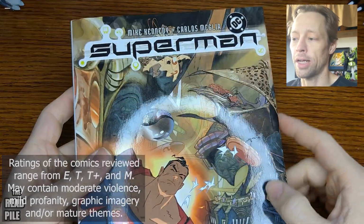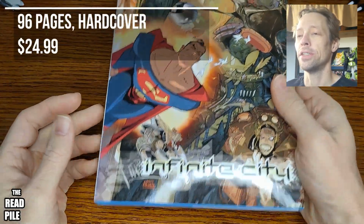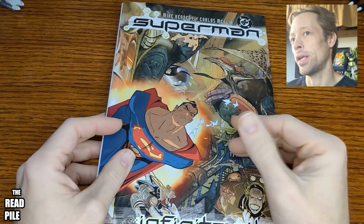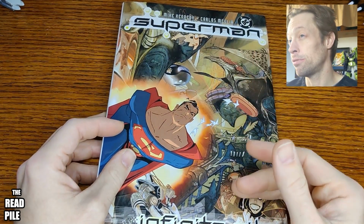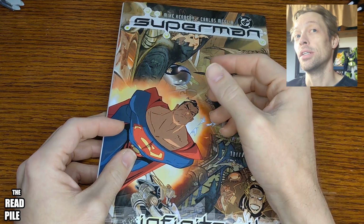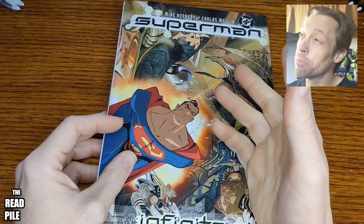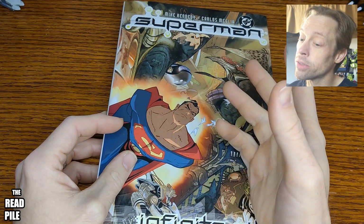Today I'm taking a look at Superman Infinite City. This came out in 2005. I don't remember when I picked it up. I believe it was at a convention. It would have had to have been Wizard World Chicago, probably some point in those early 2000s.